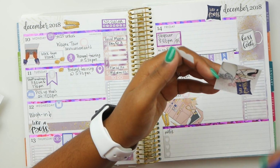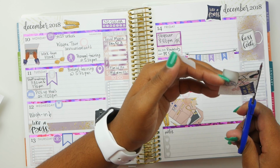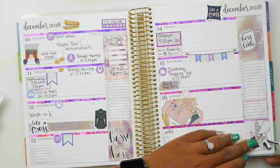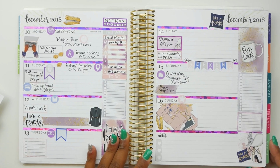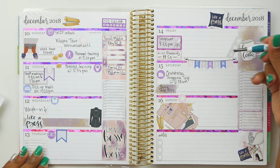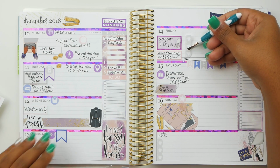Is the habit tracker sticker super crooked, or is the whole page crooked? You guys see what I'm seeing? Oh, it's crooked. Anyway, this is it, you guys. I don't do too much other than put down a few stickers here and there.